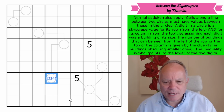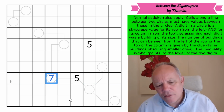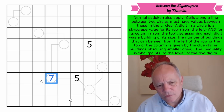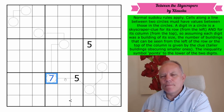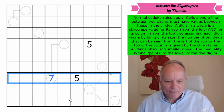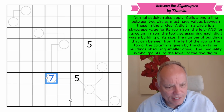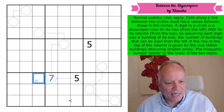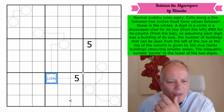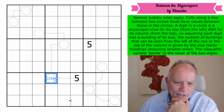Now, the reason I don't think this could be a 7, and let's just look at it if it was, is because of this row. If that was a 7, it would be seen as no more than the 4th highest building in the row, and there could only be 2 more to get seen after it. So the maximum number of buildings you could see in that row, if you saw the 7, is 6, and 7 is not the right clue for 6. Now, the other case is even worse. If the 7 was obscured by an 8, say, then the maximum number of buildings you could see is 4. So that cannot be a 7. And the case would only get worse with 8 and 9. So I think we can at least limit that to 1, 2, 3, 4, or 6.